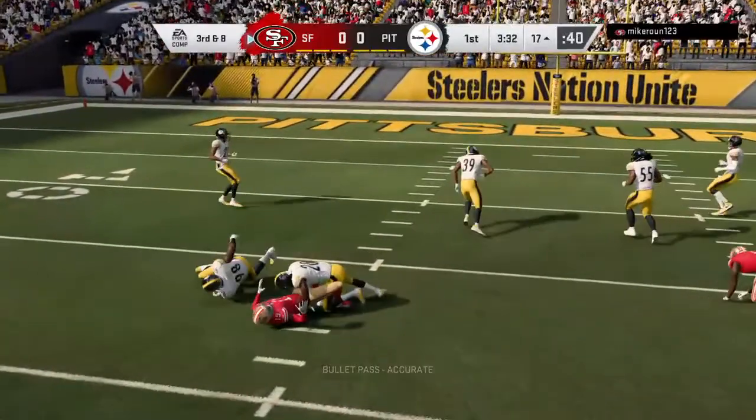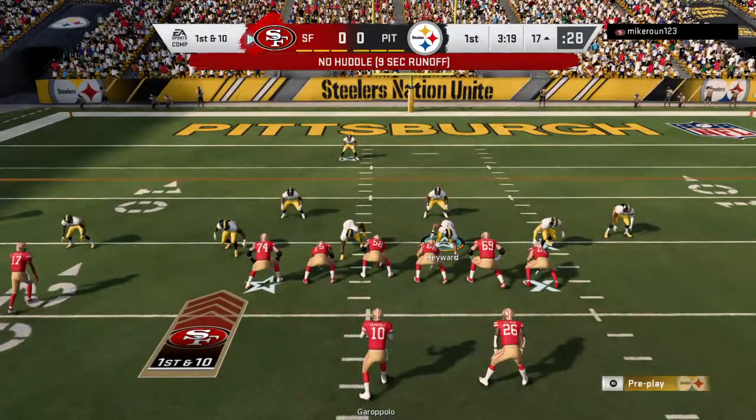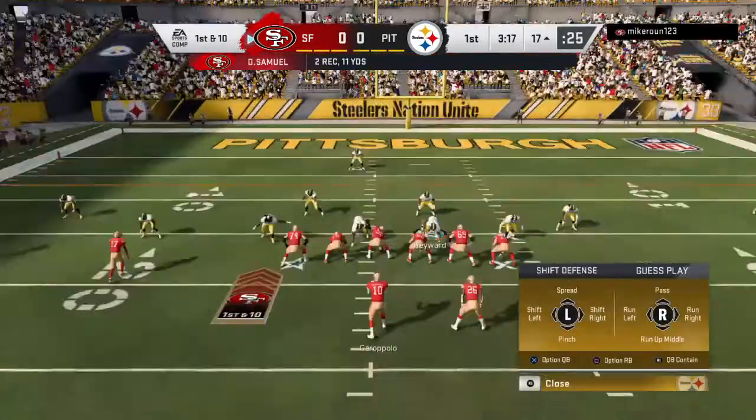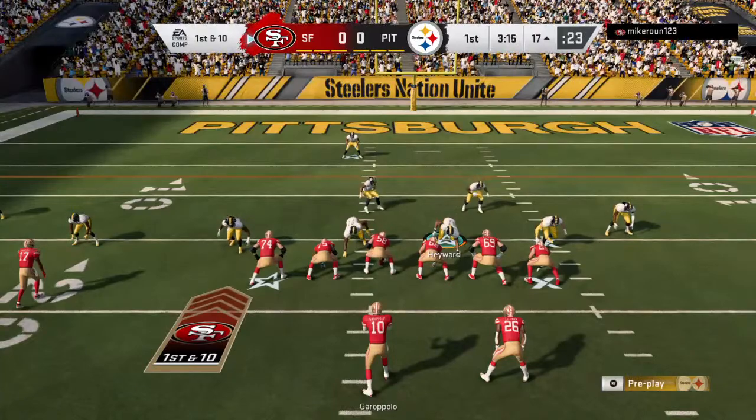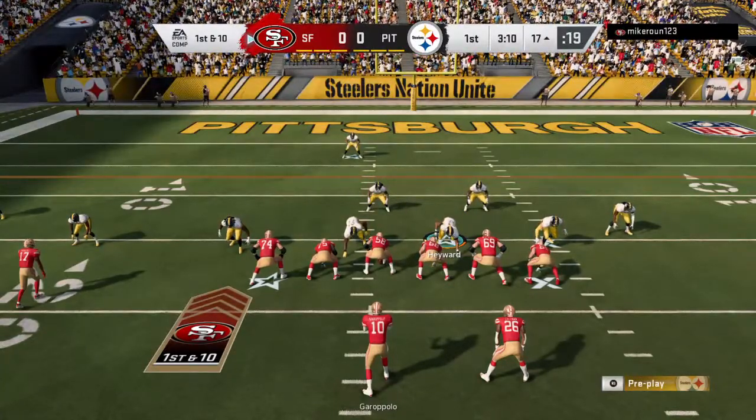Pretty good deal. Open man is Samuel, complete. And he's going to have a first down here as he gets this one to the 17-yard line. What a methodical drive this is turning out to be. That time 9 yards, and the sticks move again.